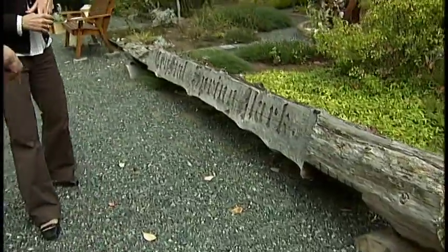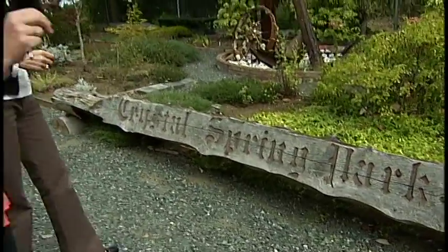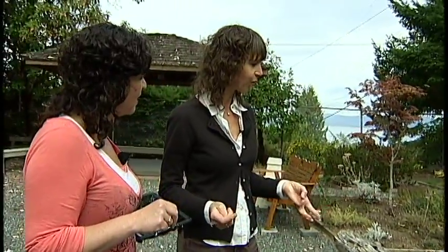Kelly Robinson's behind the camera today. Crystal Spring Park. Now, he named a spring that ran through his property, Crystal Spring? I'm not sure if he named it or if it had already been named by someone else beforehand, but it was known as the Crystal Spring.